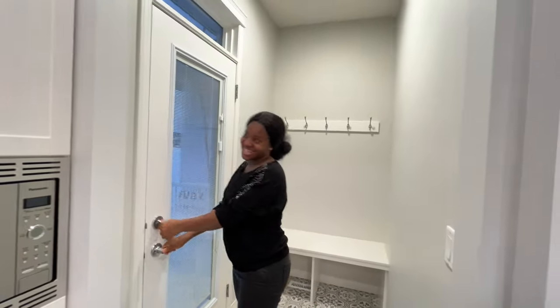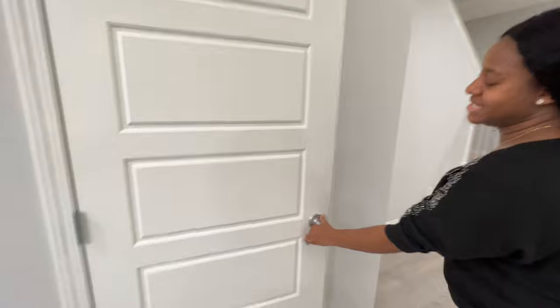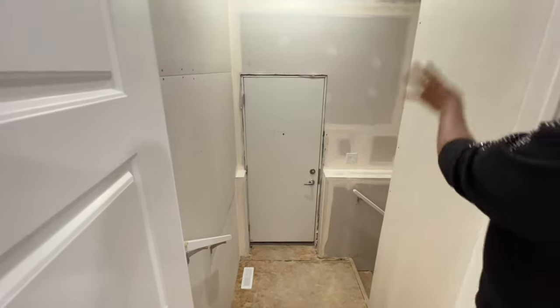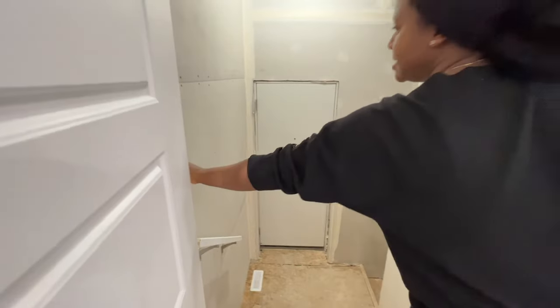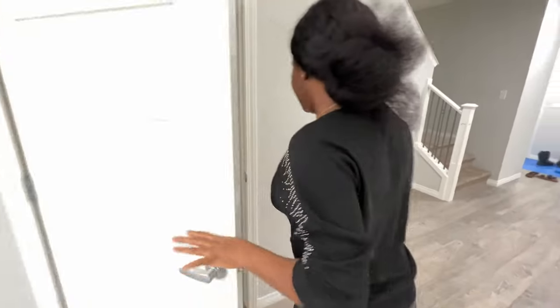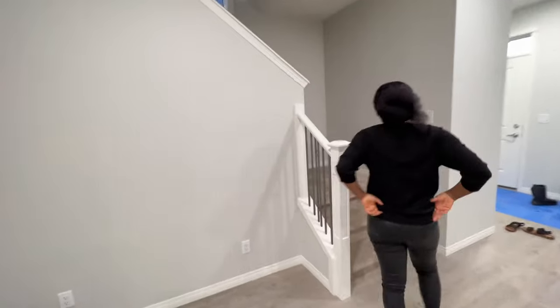Okay. What's next? Upstairs. Let's go. Oh, this door here leads to the basement. Okay, the basement is not completed yet. We intend to develop it. Work is already ongoing, so I can't wait to see what that turns out to be. It's a one-bedroom basement downstairs. All right, let's go upstairs.